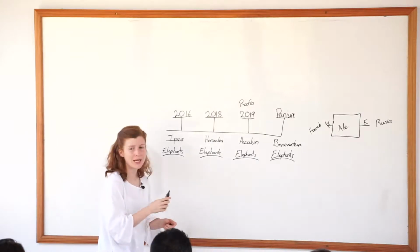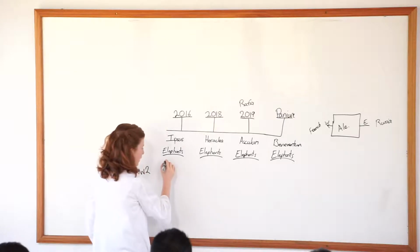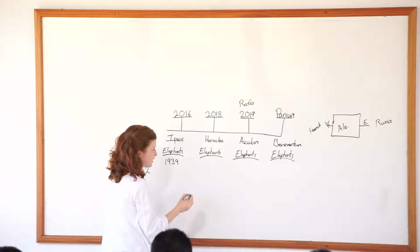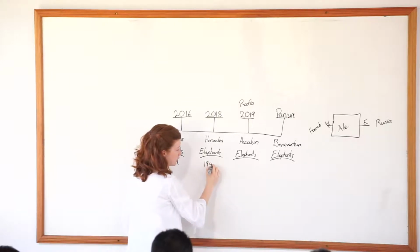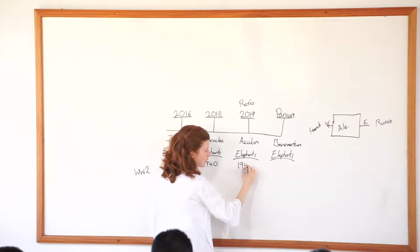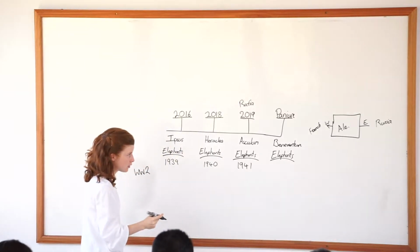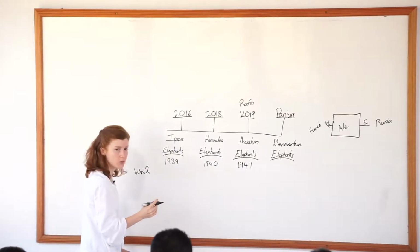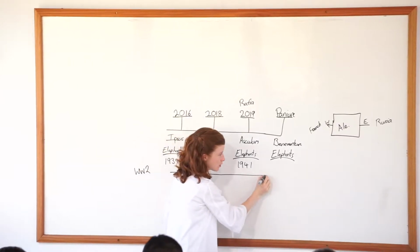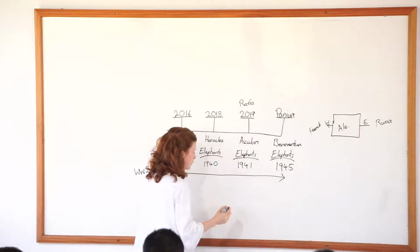First of all, it's Germany against the West. That begins in 1939 and 1940. In 1941, war begins on the Eastern Front. So this is Germany against the West, all the way till 1945.